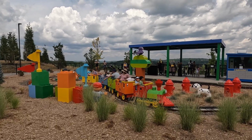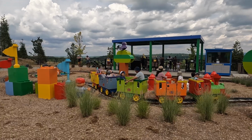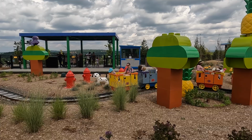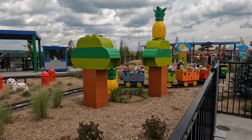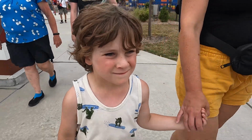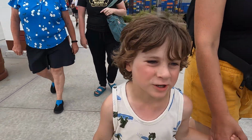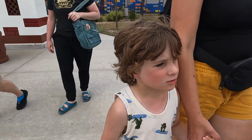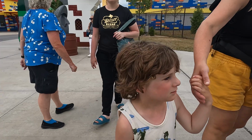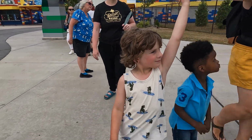I like this one because all three of them can go by themselves. Arlo loves going with his big bros. I like the roller coaster and the choo-choo train. And that's why I like little roller coaster. That's okay, don't worry about it.